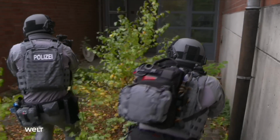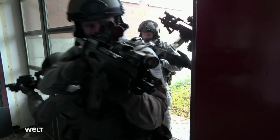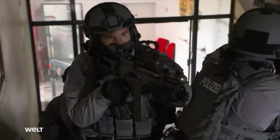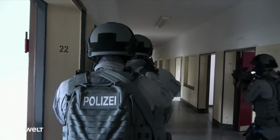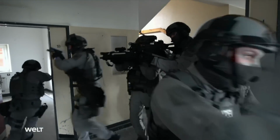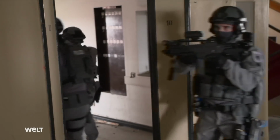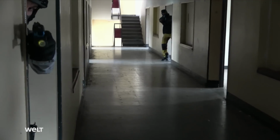Gunshots have been fired from the building. The perpetrators are armed and determined to use their weapons. The men of the BFE Plus attended a 2-month special training course with the GSG-9 counter-terrorism unit. They were trained in tactical procedures against military-trained perpetrators and in the use of powerful handguns.